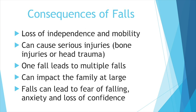There are fall prevention programs out there now. Sometimes the physical therapist or myself will get referrals just for that. And we really discuss the same things I'm going to discuss today in regards to how to prevent those falls from occurring.